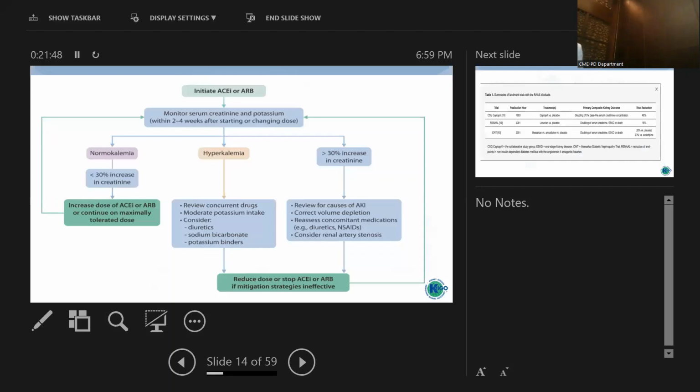As per the recommendation of the KDIGO guidelines, we have to start ACE inhibitor or ARBs. This RAS blockade is very important to be monitored within 2 to 4 weeks of starting treatment. If the patient is showing normokalemia, we can also monitor the creatinine. If the increase in creatinine is less than 30% above the baseline, we have to continue ACE or ARBs or maximize the dose if the blood pressure tolerates.